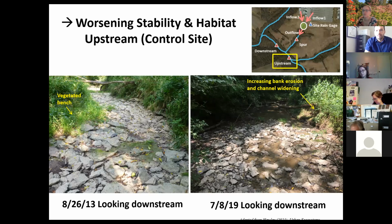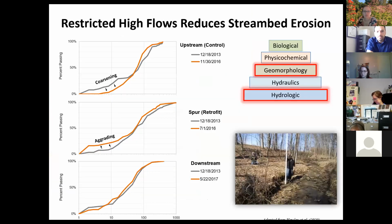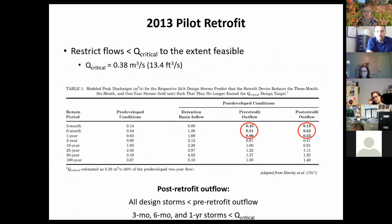Okay. One more question. Can you back up a few slides to the last chart you had? No, still back. One again. There. All right. Yeah. And this, I don't know that I appreciated this entirely. Is Q critical, should there be a column in there with Q critical for every return period? I'm not understanding how you can compare your pre and post retrofit outflow results with Q critical.